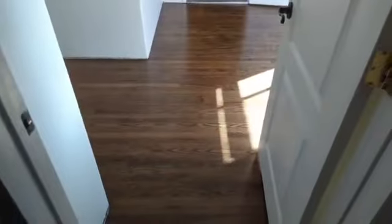So there it is. Man, what a difference. What a difference. All right. Come back Friday, you'll see the bedrooms.